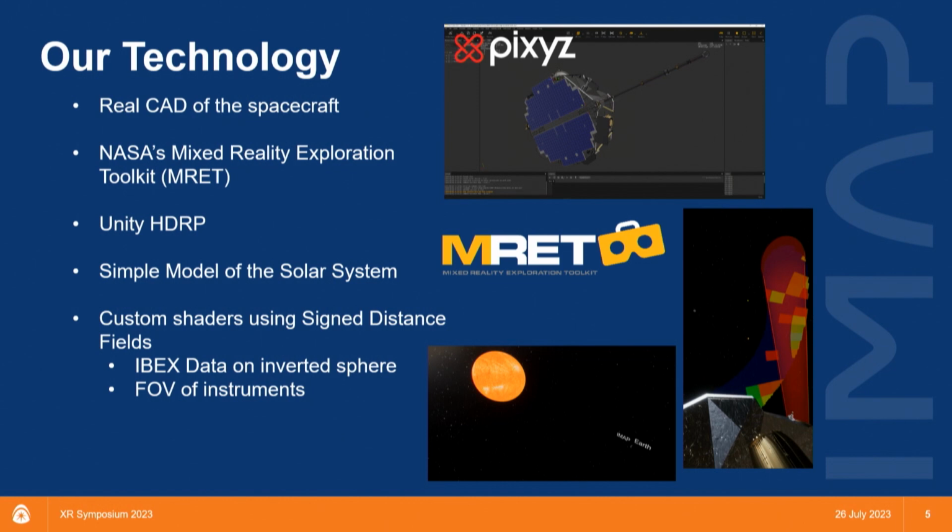We also use the NASA Mixed Reality Exploration Toolkit that Tom just talked about, MERIT. We're building upon MERIT, and we're using that as our basis. The version of MERIT that we're using uses Unity HDRP. So obviously this is a Unity application, but we're using the High Definition Render Pipeline. I want to mention that because it allows us to get a very high fidelity environment that looks really good, especially with the lighting. Blake talked about that this morning. You can get some good lighting effects from the High Definition Render Pipeline, which lets you see the sun glinting off the solar panels, makes it look really good, and lots of texturing going on there.